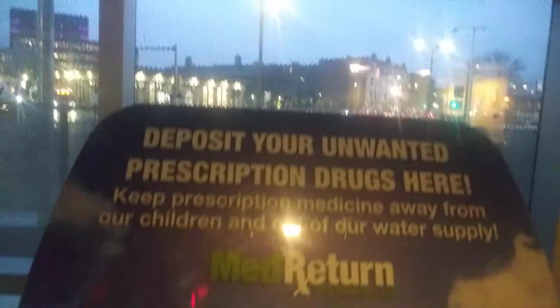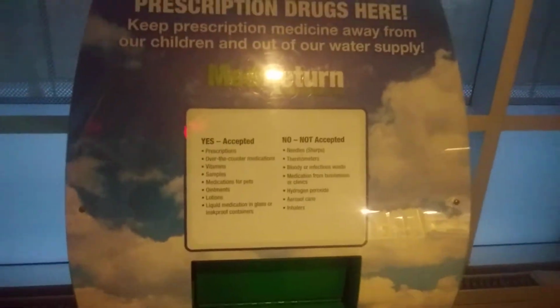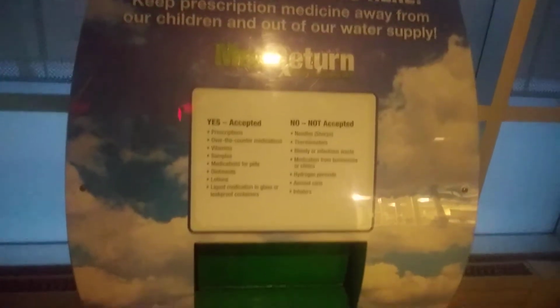so I'll give you guys a brief tour of the B-2 police station. Here you have where you drop your prescriptions off. If you want to get rid of your prescriptions, it tells you what they accept and what they don't accept. This footage might not be the greatest, the lighting's kind of dark in here too. I might as well turn on the flash so you guys can see.